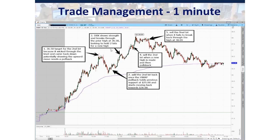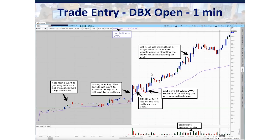DBX shows strength and breaks through the prior high. So we're looking to hold 2 lots for a new high. We're selling the second lot when a new high is made and then a pullback. And right here, this is a good place to sell. You're getting out because it's got a double top, triple top, failing to break back through this 3809 area, slowing up, not making new highs, really far away from VWAP, looking for reasons to exit. It's not going higher, lots of risk in terms of a pullback.